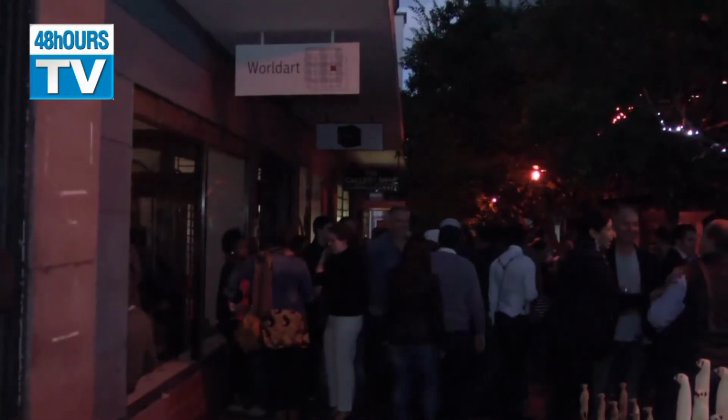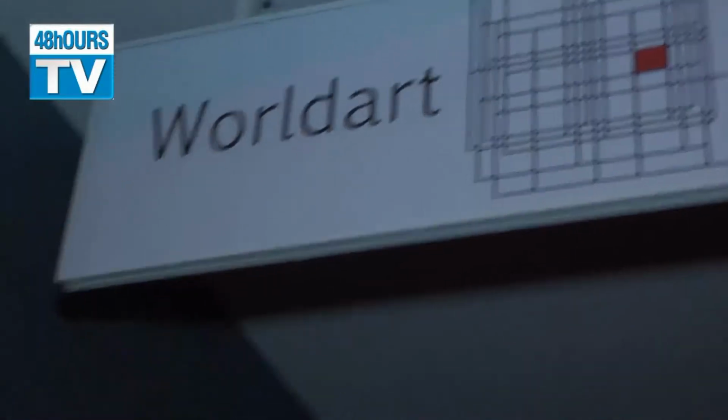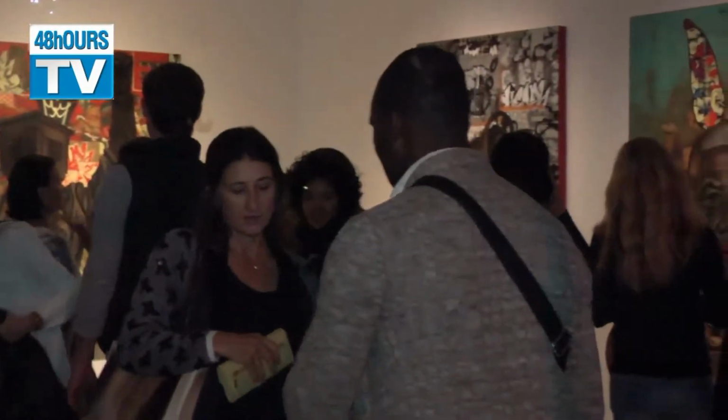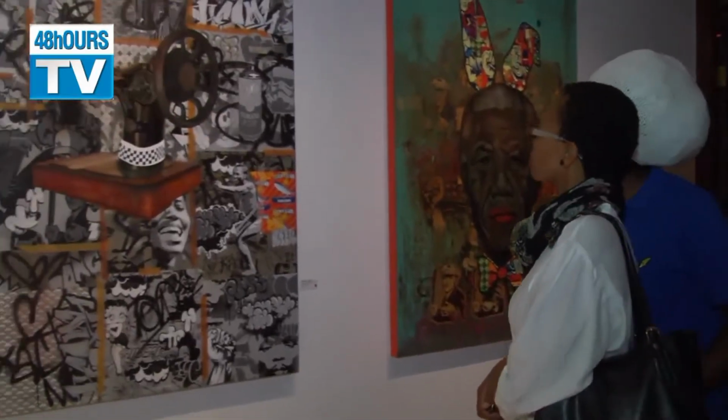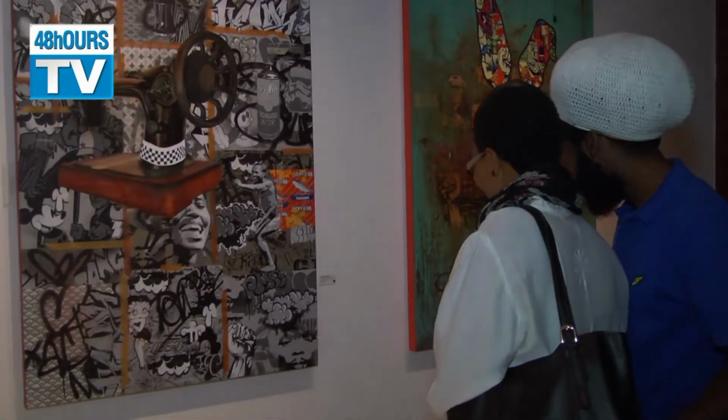The art scene is alive and kicking in Cape Town on the first Thursday of every month. With a mix of pop culture and urban art, the galleries located around the CBD, from Bree to Church to Long Street and Loop, open their doors for the public to enjoy what local artists have to offer.